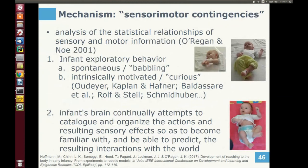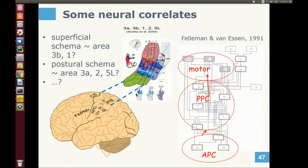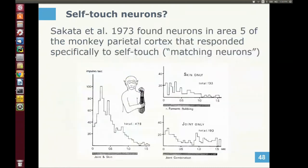So this I will skip. There are neural correlates, of course. There are these somatotopic body maps. Then there are in the associative cortices, like in the posterior parietal cortex, it's all somehow put together. Then the somatotopy is fractured, but it should be the body in space, and that's somehow the mystery. This is one particular study of Sakata and colleagues where they found self-touch neurons, so neurons that specifically respond in the monkey's brain for these kind of configurations where there is self-contact.